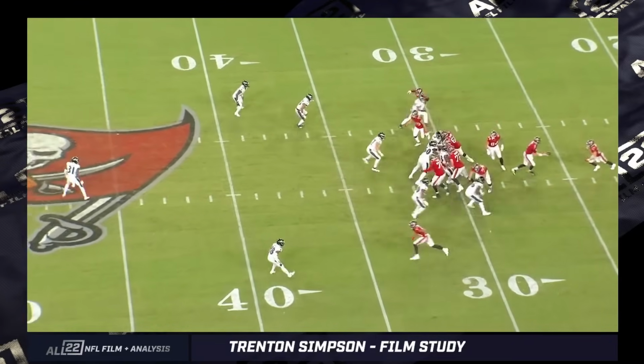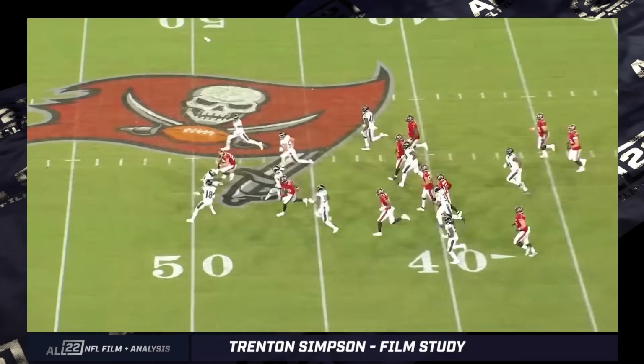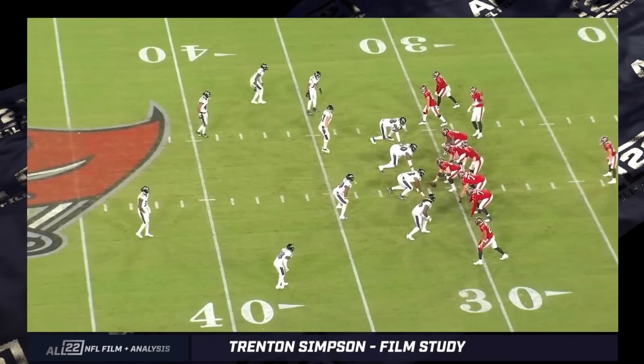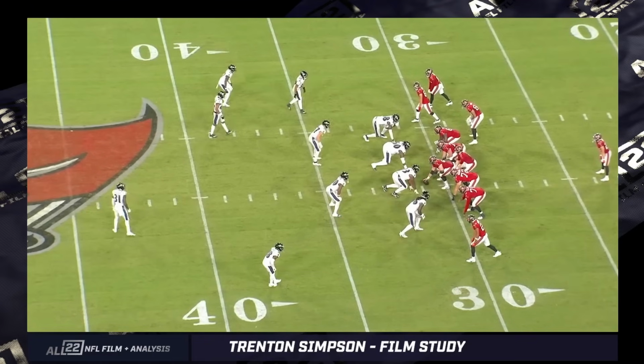To the boundary again in trips. This is one where I just don't think there's a whole lot of force and commitment with how he takes on the block. It's an F counter play, basically. And there's really nothing that Welch is able to get to. Welch isn't able to get here and help, with Simpson setting it inside. And Welch isn't able to get there.